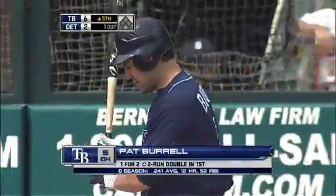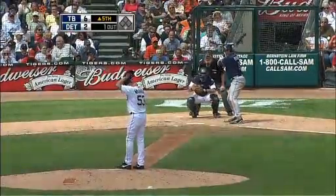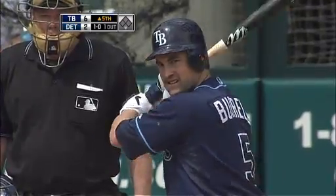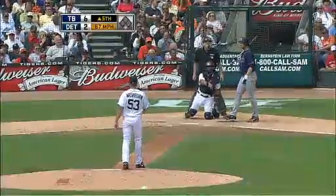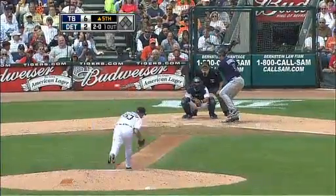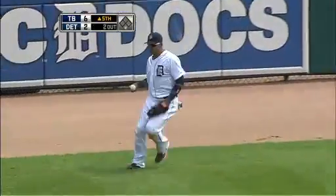Top 5 in a 6-2 game. Final game in this 4-game series. Tigers trying to win their 6th consecutive home series. Pat Burrell has a double, 2 RBIs and a strikeout. Ball high, 2-0. Burrell's got that long swing. You can, if you want to, tie him up inside with a fastball, but if you go soft, you got to go down with it. Drill to left field, and Guillen will get to the warning track and haul it in.